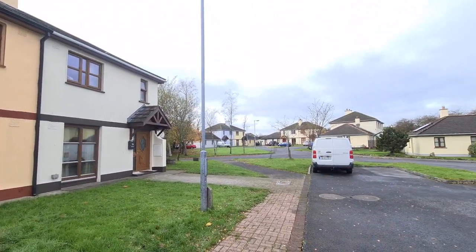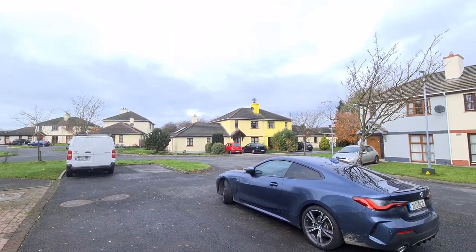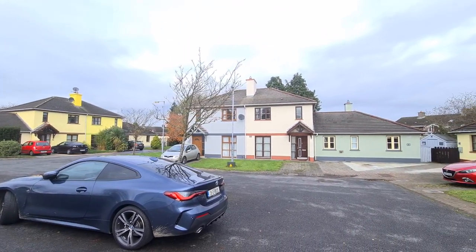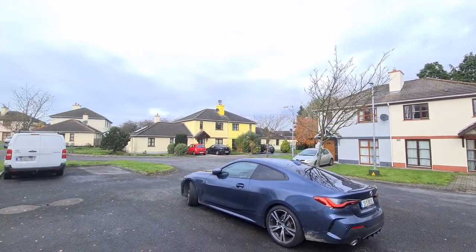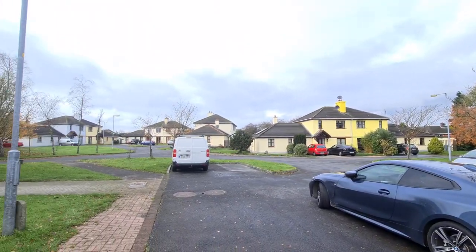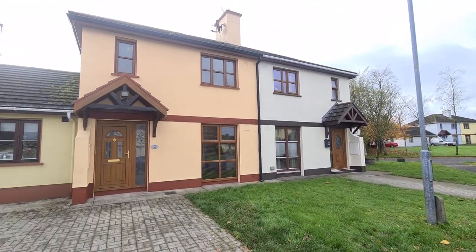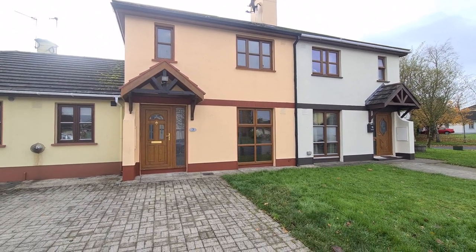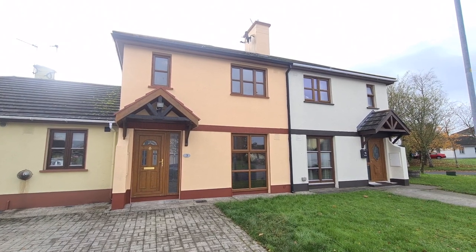This is a very nicely presented 3-bedroom mid-terraced home located in this very small cul-de-sac development just off the golf links road in the heart of Ennis town. All of the amenities are within a short stroll, with easy access to Ennis Golf Club, which is literally just 800 metres from this home, and of course the inner relief road linking you onto the M18, so a great commuter home and an ideal first-time buyer or investor, or indeed somebody looking to downsize, particularly due to its proximity to all of the amenities.